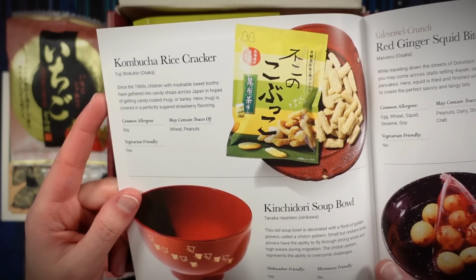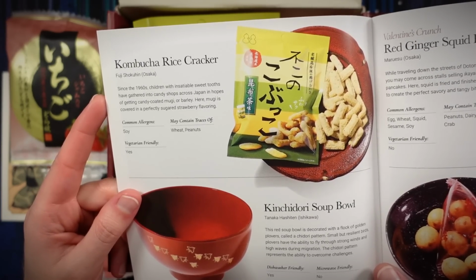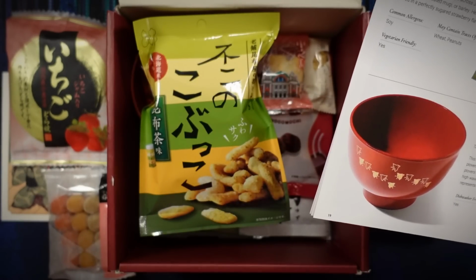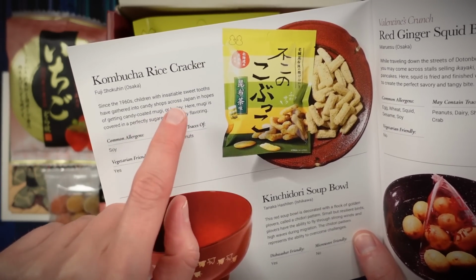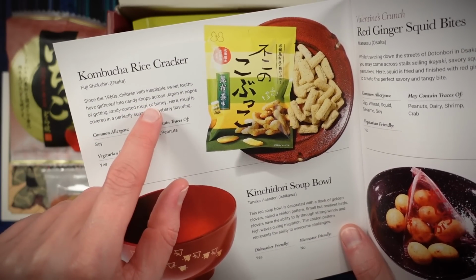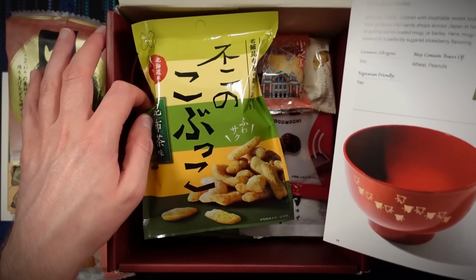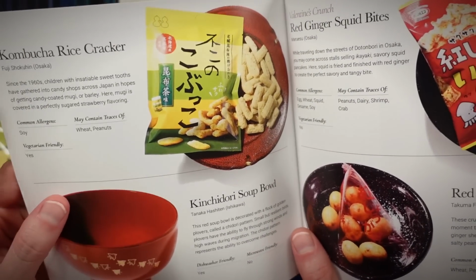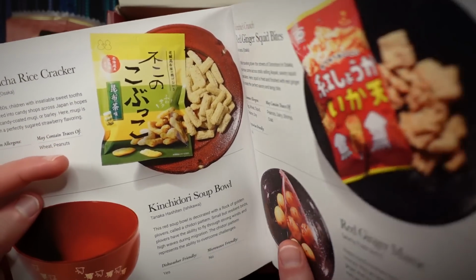Here, mugi is covered in a perfectly sugared strawberry flavoring. Huh. That's not what it looks like, but I'll take their word for it because what do I know? I feel like a kombucha rice cracker doesn't fit with this description. I wonder if this is a mismatched description. Because they're talking about rice, but then they're talking about barley, and they're talking about strawberry flavor, but then they have kombucha rice crackers. This looks like a savory treat to me. But maybe it's deceptive. Difficult to say. Maybe there's something that corresponds better to this description. We'll find out.